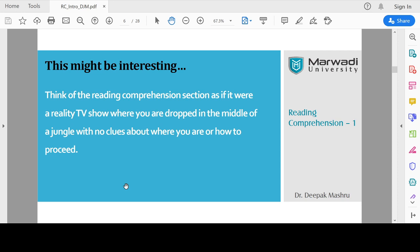Same is with a paragraph, or we can call it reading. So for reading, you need to know each and every structure, each and every part.